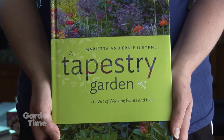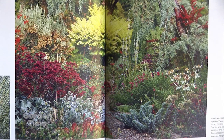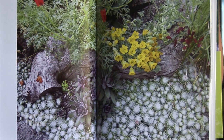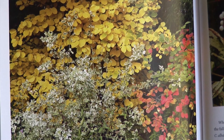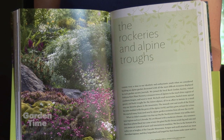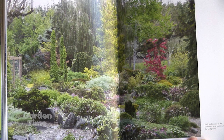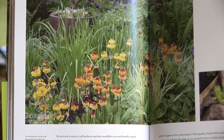Marietta, the book is called A Tapestry Garden, so what were you trying to accomplish in all that? I think we wanted to share our love of plants and gardening, basically. Now, we did go through different phases according to the soils that were already here. We knew woodland garden was the first because there were some big leaf maples here that don't exist anymore, so we started gardening under them. We had very little water, so that was a constraint. Then we got into rock garden and alpine plants, which don't take up much room or much water. So all around the house, there are alpine plants.